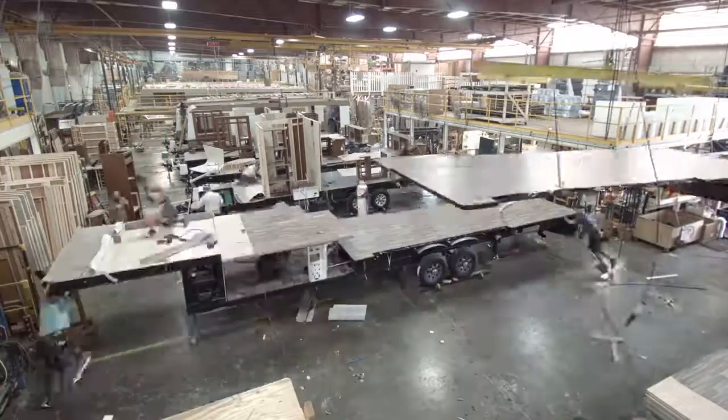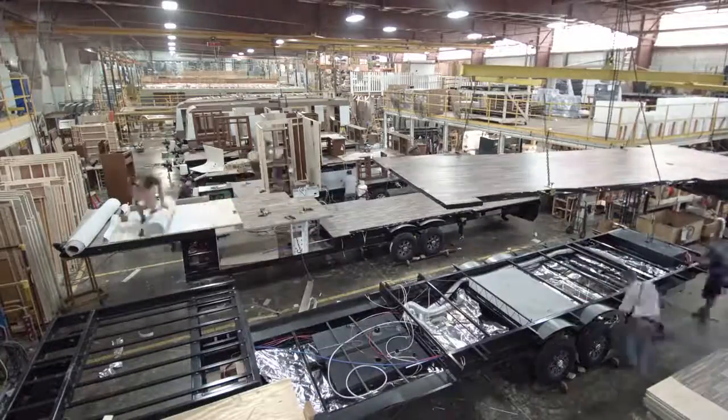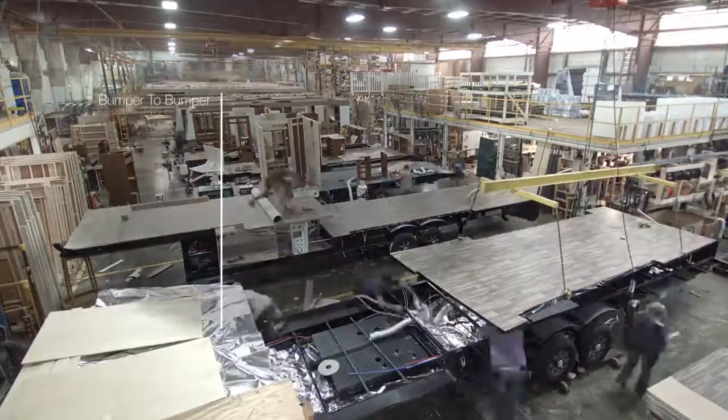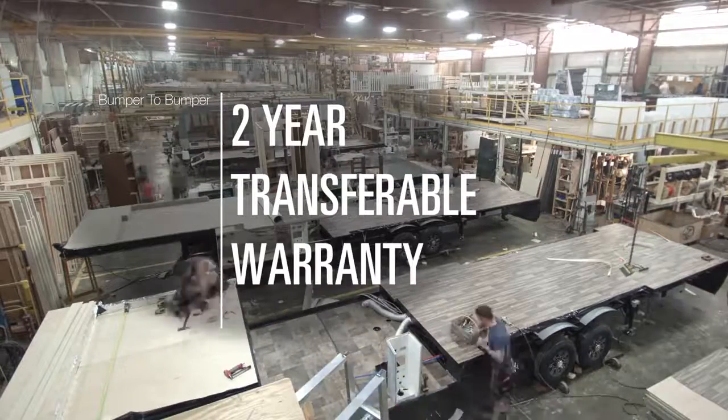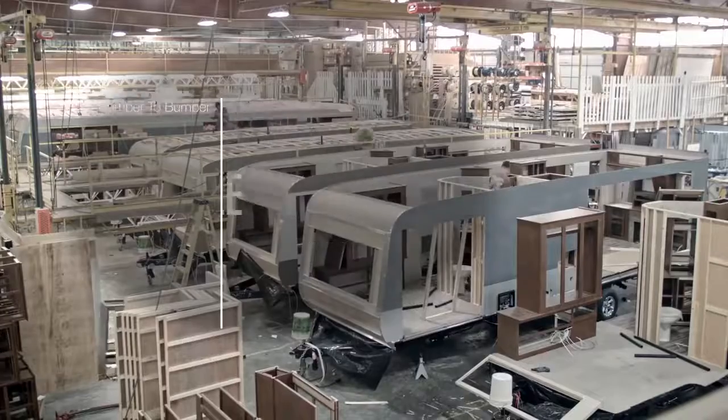There are several features that made their industry debut in our product lineup. One of those features is a transferable 2-year warranty, and we are still the only manufacturer that offers a transferable warranty.